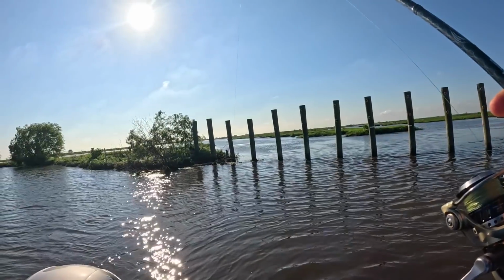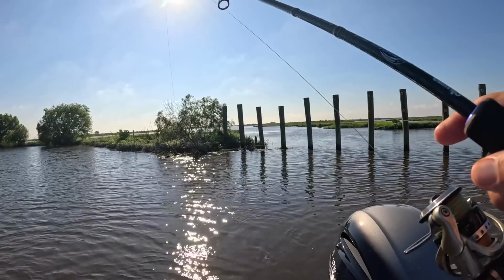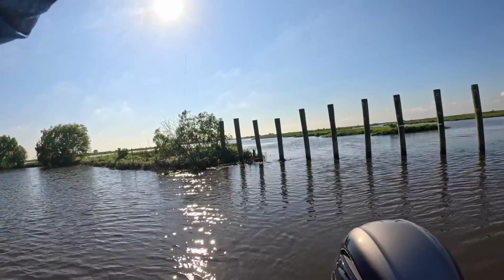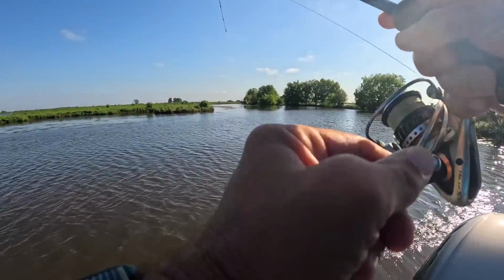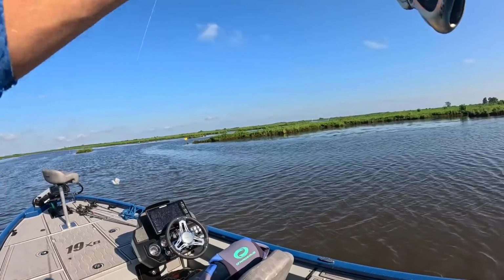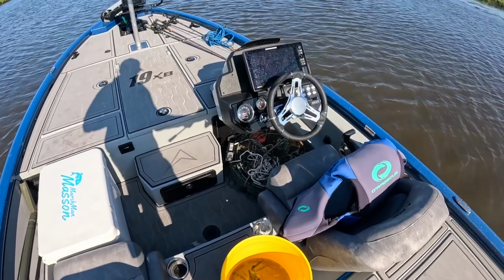Usually if you catch one, there's a bunch there, but not always. Oh, there's one. Oh, look at this. We got our crab, right in the bucket. Not a bad crab either.